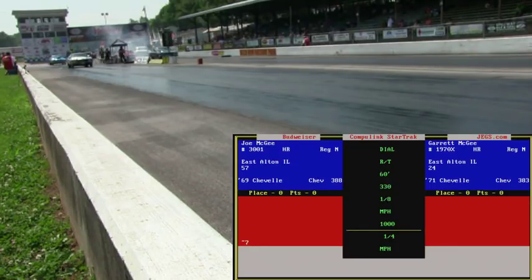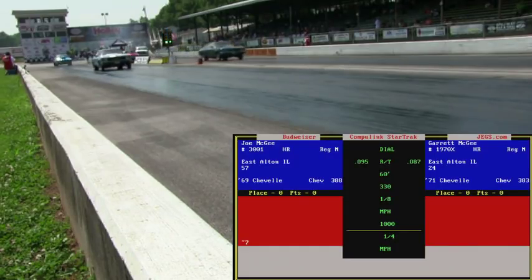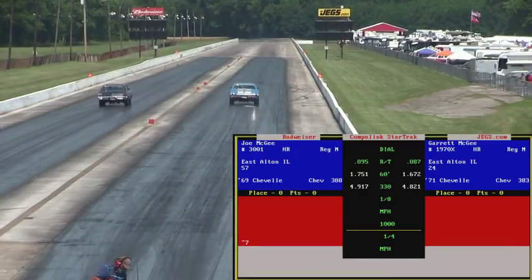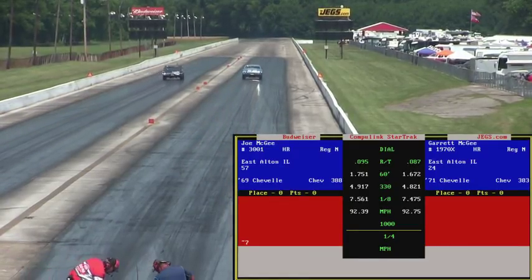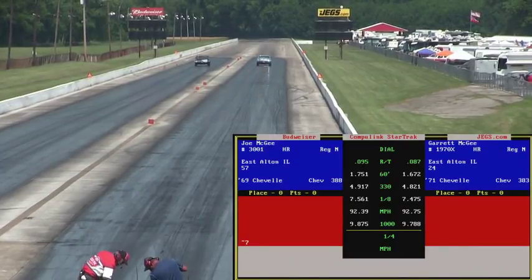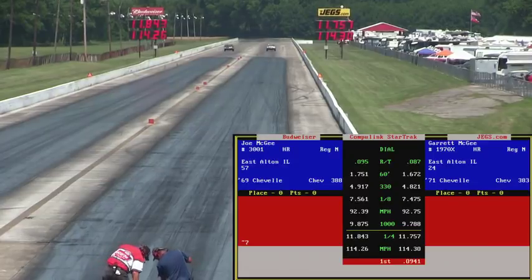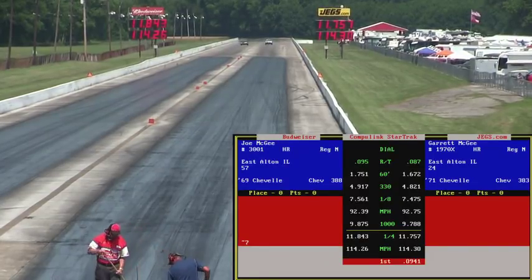Two Chevelles. Joe McGee out of East Alton, Illinois, '69 Chevelle with a 388 small block. Garrett McGee out of East Alton, Illinois as well with a 383. They hit the loud pedals and off they go. Better reaction time here in the right lane by a mere .12 of a second. Coming up on the finish line, lights though. Right lane's got the lead and hangs on. 11.75 to an 11.84. 114 miles an hour for both cars.